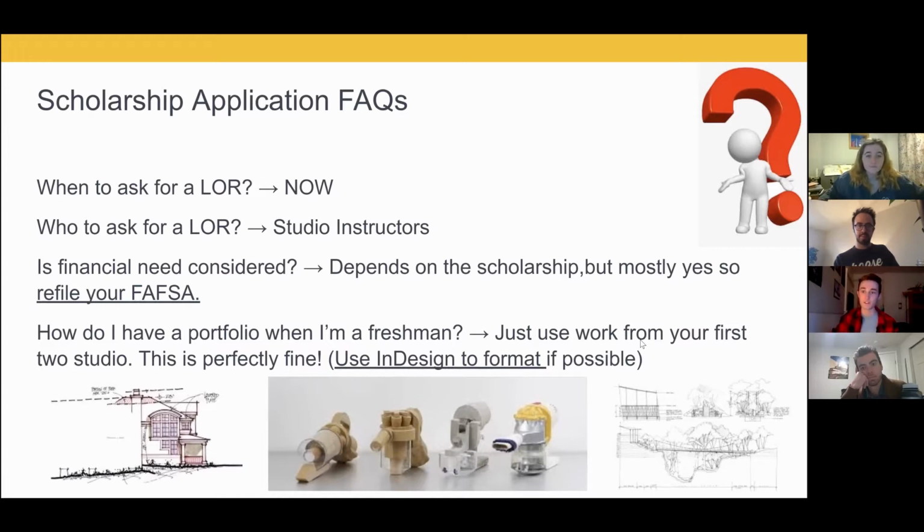And it's also totally appropriate, in fact encouraged, to put in process work, not just your final images, but allow the people who are reviewing your scholarship to see the way that you design, the way that you're thinking, and how you're using projects to explore what interests you as a designer. So do you guys have any questions about the scholarship aspect of this talk before I move on?